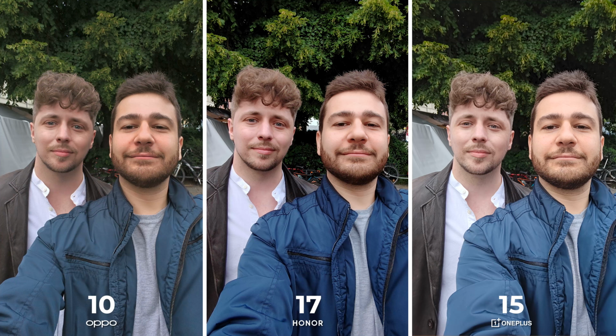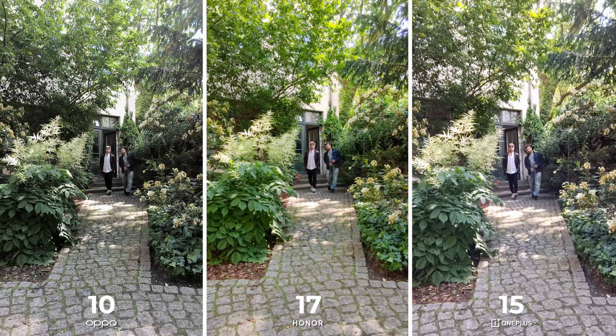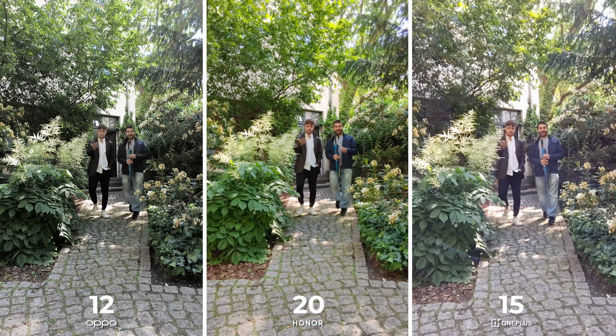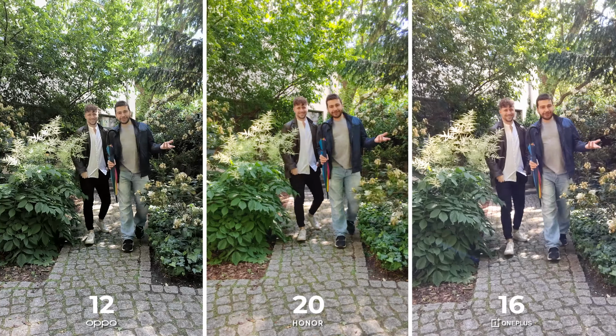Don't get me wrong, the photos are okay by all means. Contrast and saturation can mark some differences, but I pretty much like the quality and don't have much to complain about. Quality-wise, Honor looks to be performing better than Oppo, so they will take first and second place respectively, with OnePlus not making the cut.